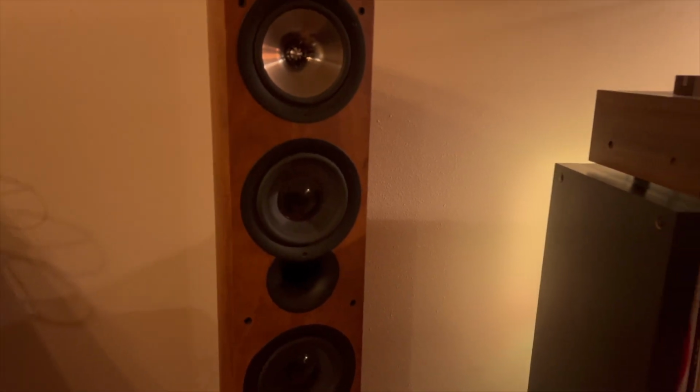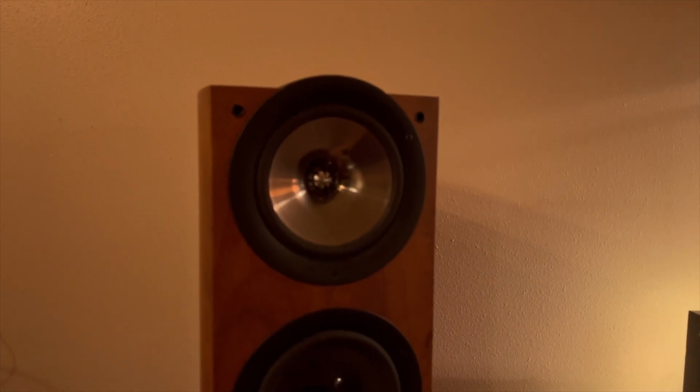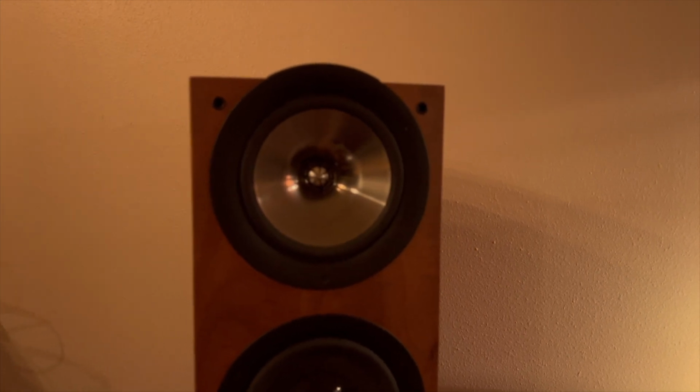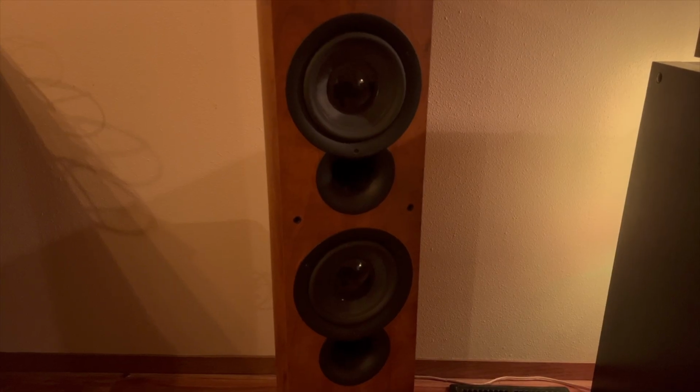But if you're familiar with KEF speakers at all, you'll know that they are famous for using the UniQ driver, which is the tweeter placed dead center in the mid-range driver. And then so you have your 2 low frequency drivers right here.